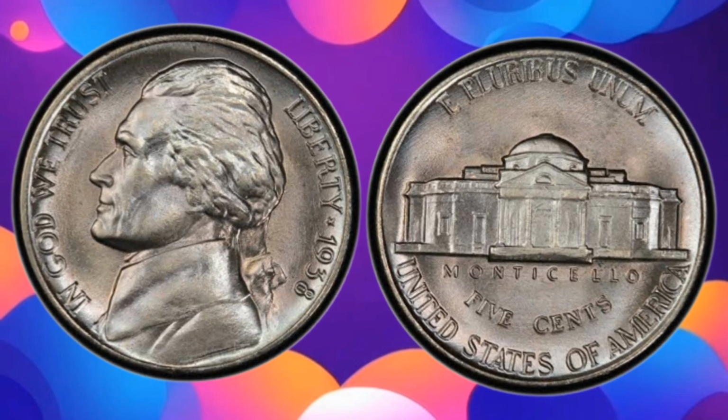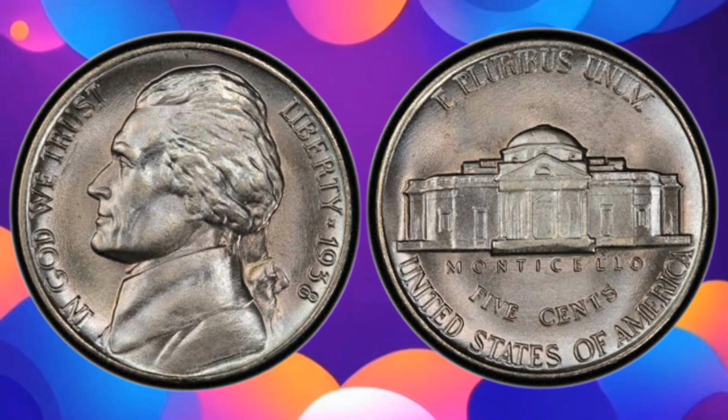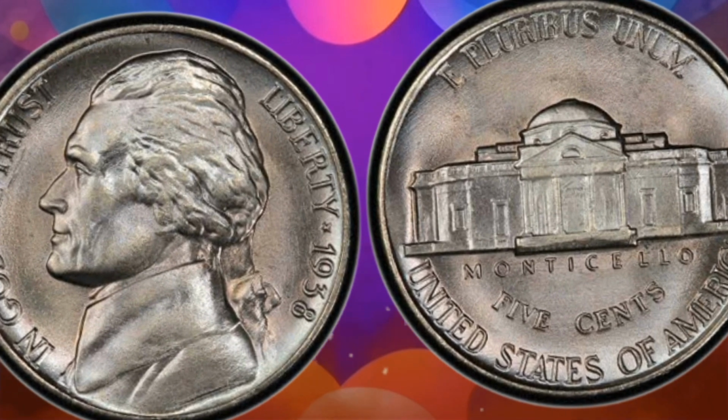It's not just a nickel, it's a piece of American heritage that has stood the test of time.